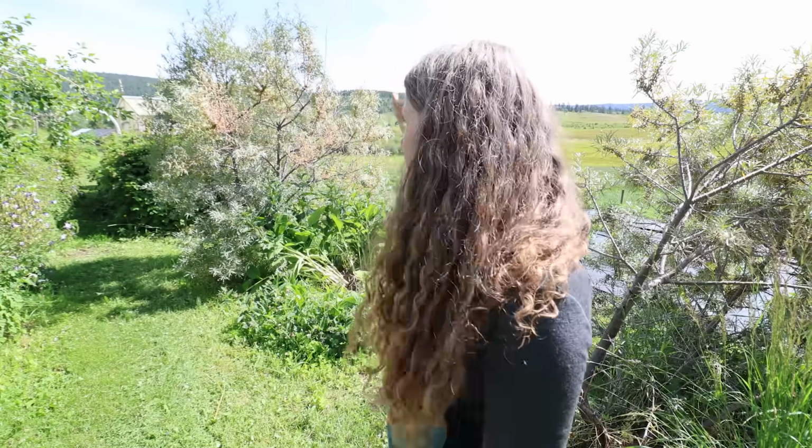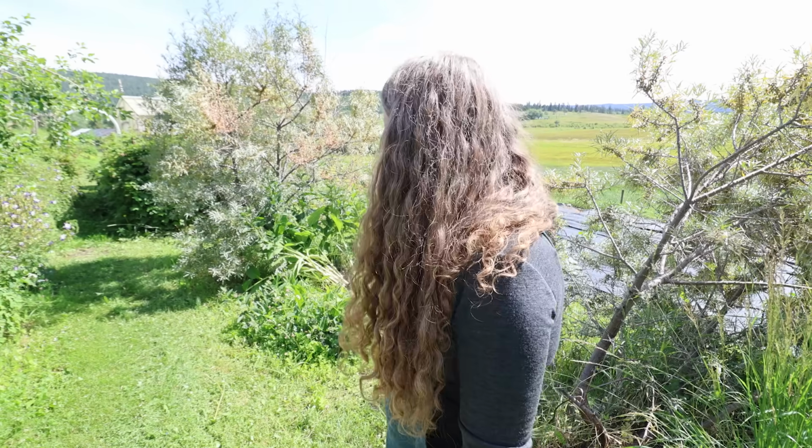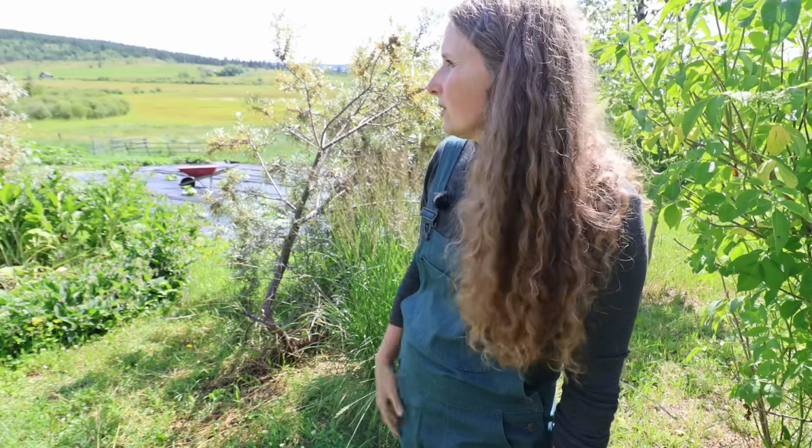I'm just going to cut off the dead stuff. That is more than enough fruit for what we need. So yeah, that's what I think I'll probably end up doing. Down below our hayfield over there where the scrub is, it actually stays quite wet down there, and the elderberry will probably do really well down there. So that's likely what I'll do.